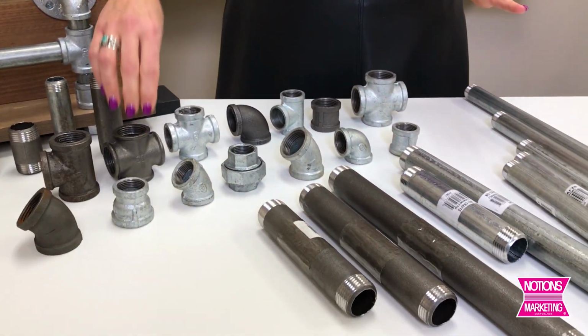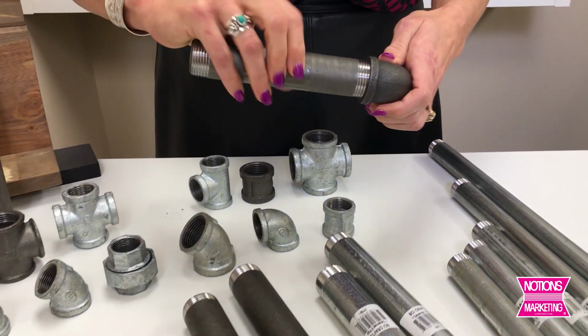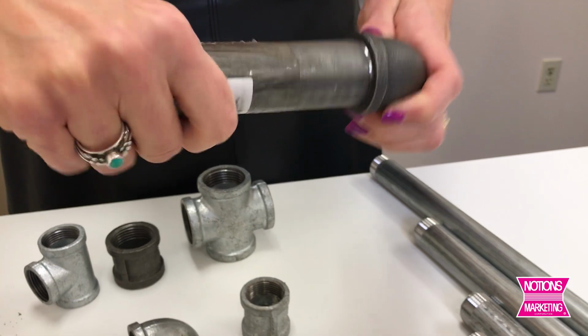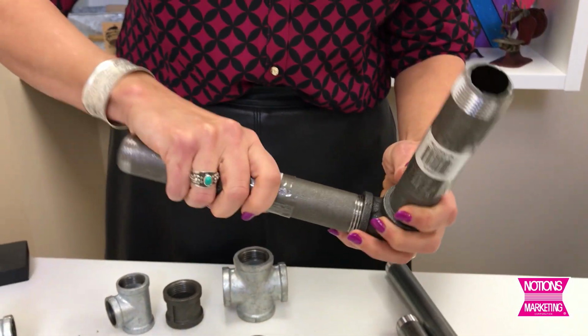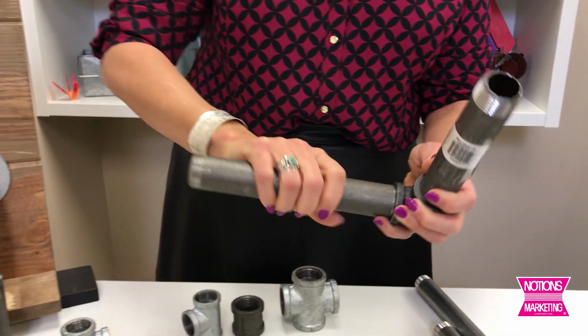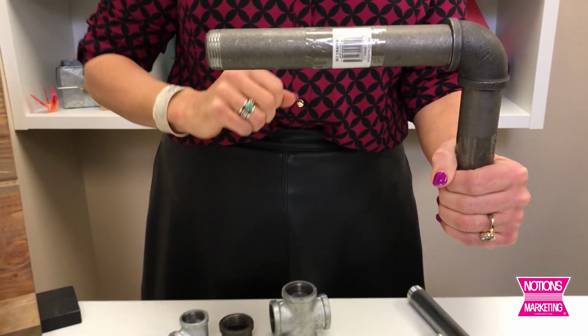So I'm just going to pick one of these up, and you can see how the threads are perfectly cut, I guess. Is that the word you would use for that? So that they go together beautifully. So you can anchor them into your wall. There's even anchors available so you can do that. So just like that, I've created a hook.